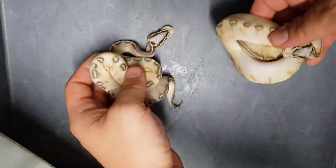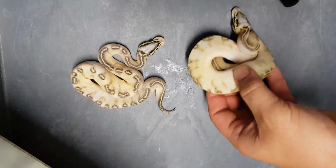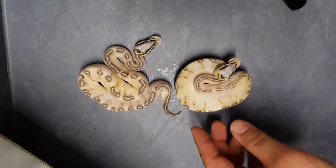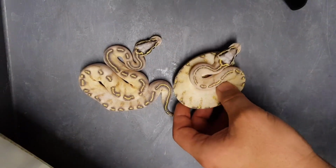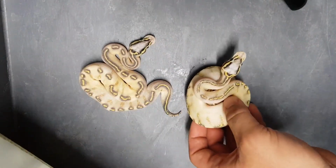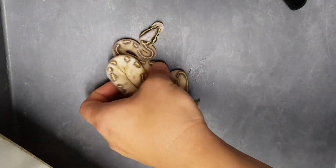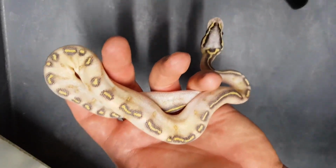I actually asked Miguel from Always Evolving to help me out on this clutch, since he had the exact same pairing last year. Although he didn't produce any GHI pastel highways, he did hit on the quad, which is a pastel Mojave GHI highway, which is actually a 5 gene animal. So I know that these aren't 5 genes. I know that they're either GHI or Mojave. Definitely a cool clutch, and one that I'm excited about. Unfortunately, I don't know what they are, but I will figure it out. And some of these will be available.